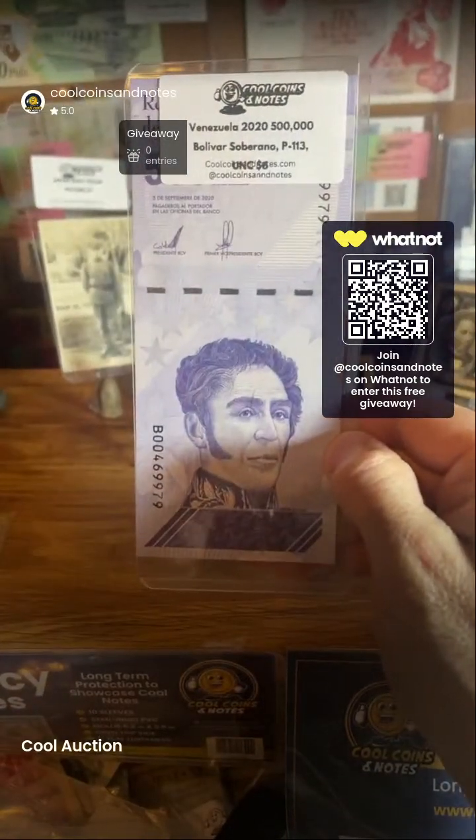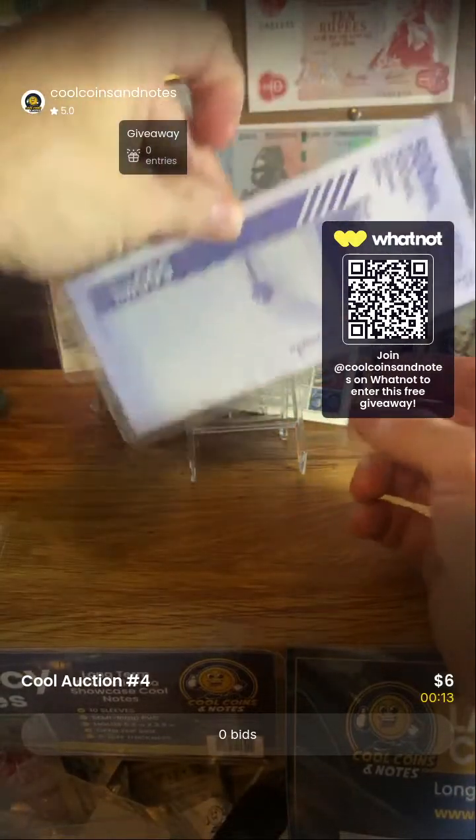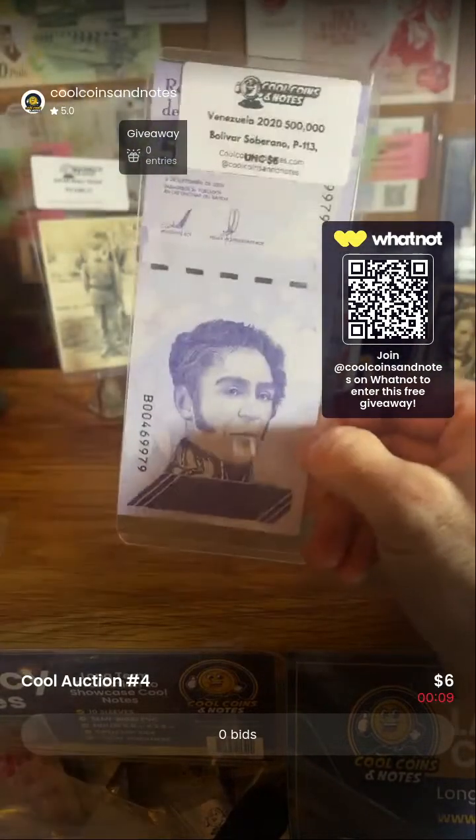$500,000 bolivars, Venezuela, 2020. Put that down. $500,000.